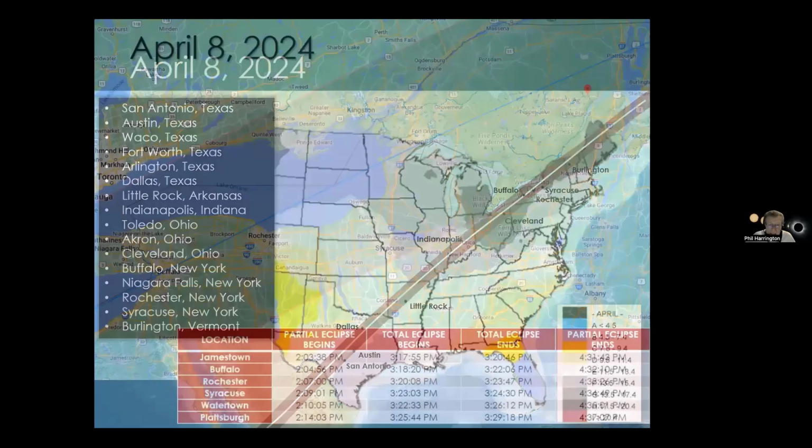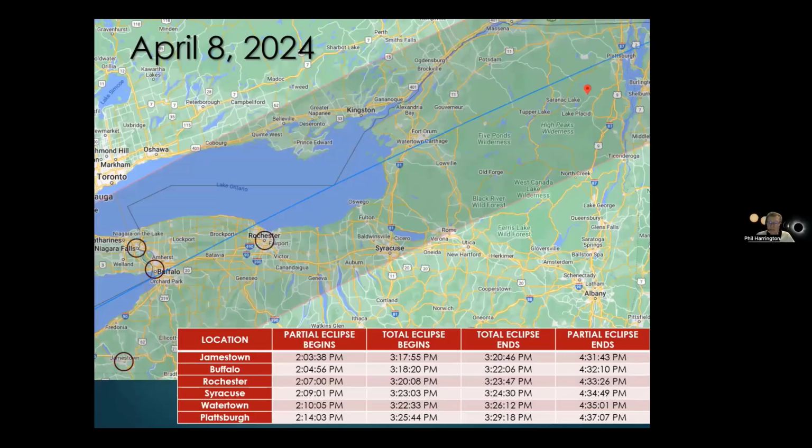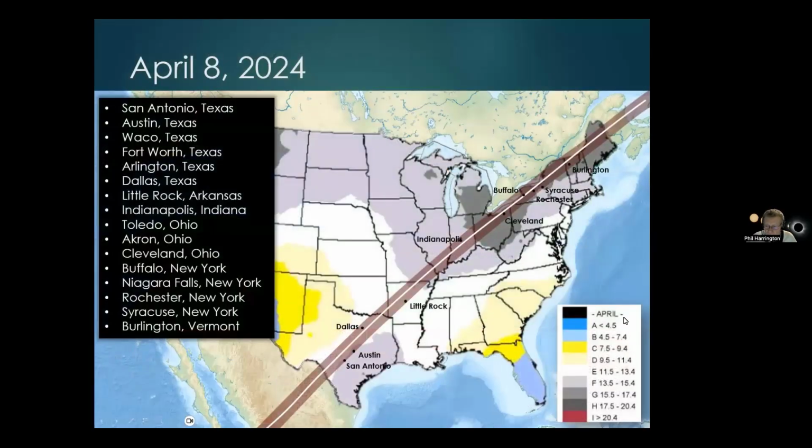Okay, better odds. Phil, we have a question in the chat, if you go back one slide, just the numbers there in that key. We're just wondering, is that number related to the cloud cover then? Yeah, it's the number of days. The number of days. Yeah, number of days. Okay, got it.